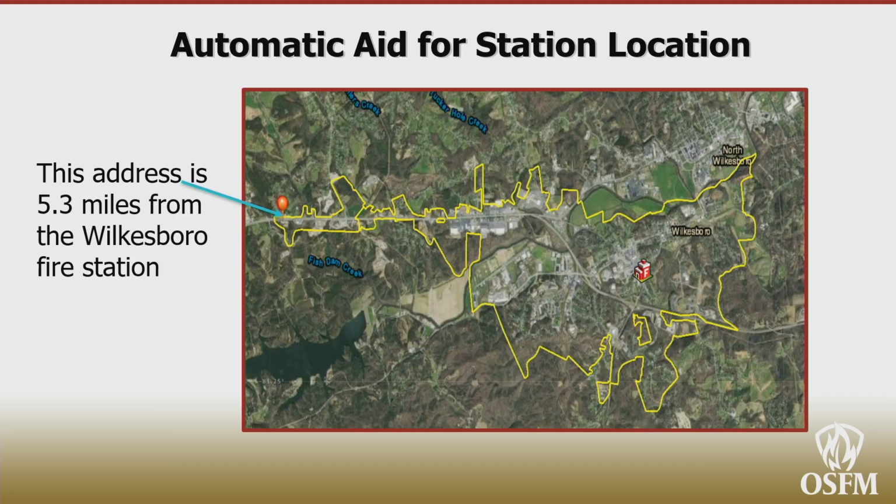Automatic aid. So this is what's new, and it's really helpful for departments, and this is where it kind of falls on you to help out a little bit with the mapping. So you notice here, on the far end over here, that address is 5.3 miles from the Wilkesboro Fire Station. So it's outside the municipal boundary.